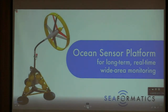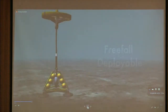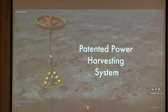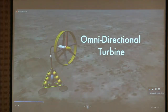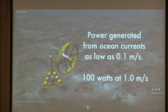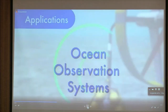You have a turbine harvesting, and the bottom part is for the deployment. The turbine is used for the free fall deployment. Even though we didn't use that in the real deployment, this can be used for the deep ocean environment. And we developed the power harvesting system based on a 1 meter per second current. I think the lab test showed that it can generate roughly 100 watts. And with 1 meter per second, it can still generate a decent amount of power for use.